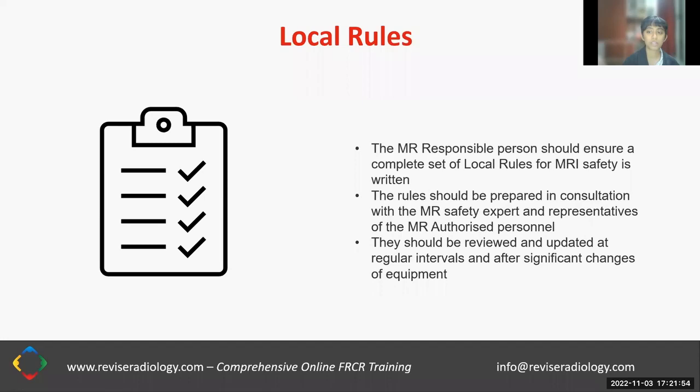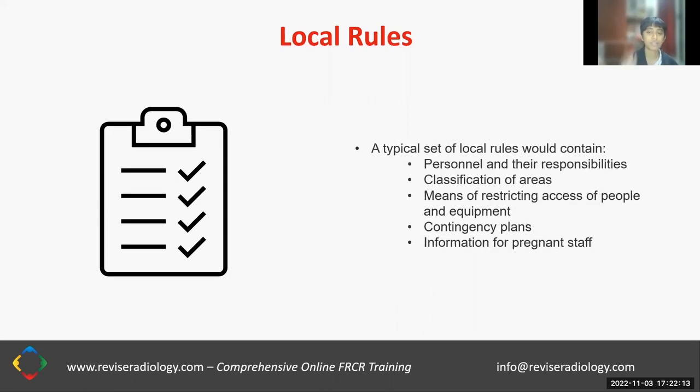The MR responsible person should ensure a complete set of local rules for MRI safety is written. The rules should be prepared in consultation with the MR safety expert and representatives of the MR-authorized personnel. They should be reviewed and updated at regular intervals and after significant changes of equipment. A typical set of local rules would contain a list of personnel and their responsibilities, the classification of areas, a means of restricting access of people and equipment, contingency plans for emergencies, and information for pregnant staff.